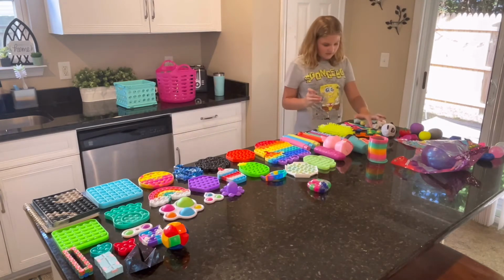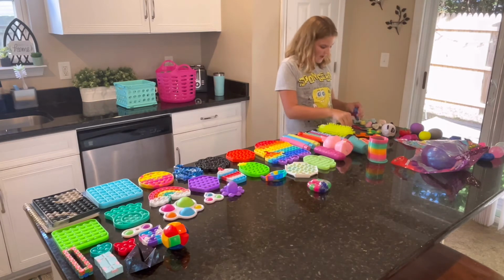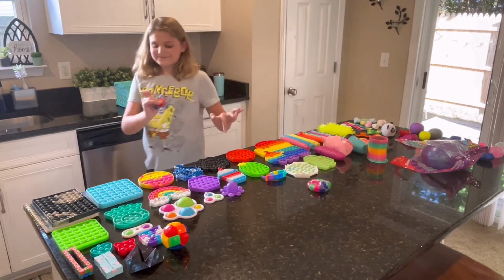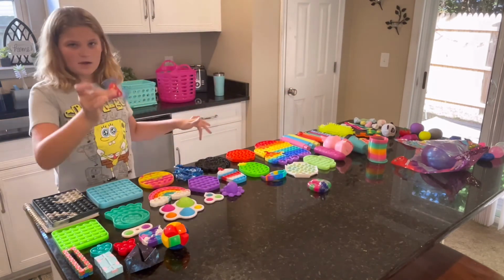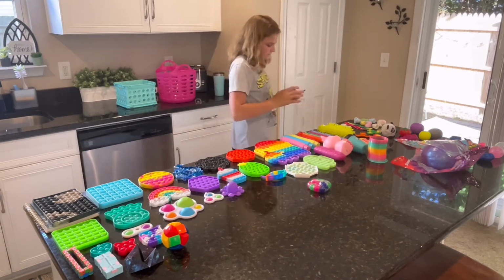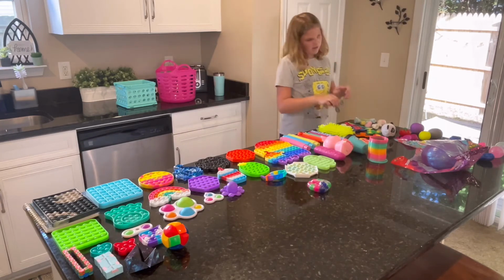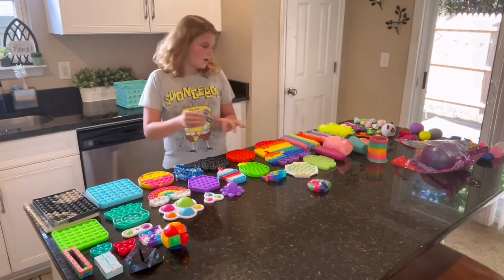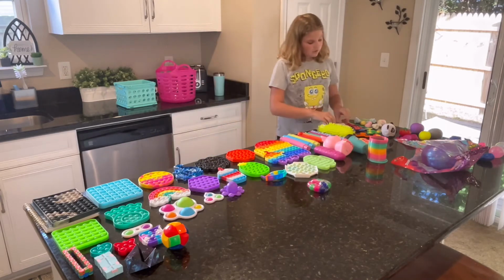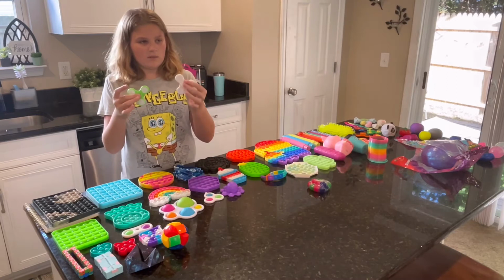Most of these, I got this one from Five Below, this one from Walmart. This one I got from a store at a campground, actually. This one I got from one of my friends at school. It's just like Iron Man, I think, or Spider-Man. No, it's Iron Man. I don't know where I got that one again. I have two light up ones. I have one green one, and I have one white one.